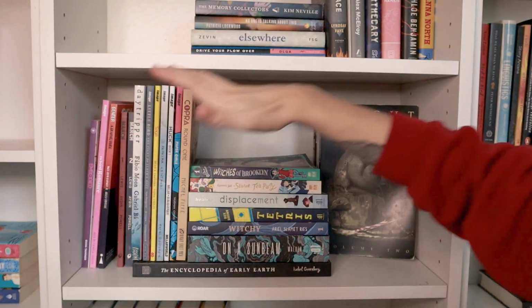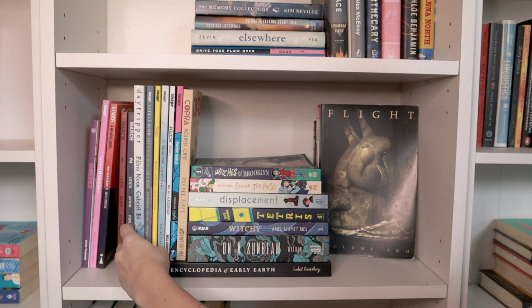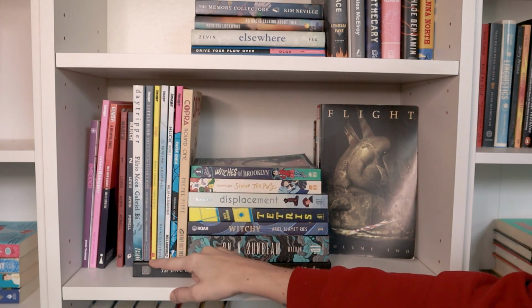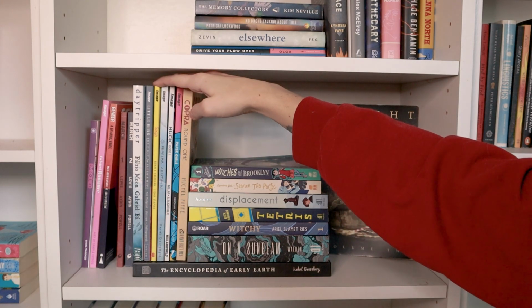Then in this little block that's very satisfying to me, I have Day Tripper by Fabio Moon and Gabriel Bá, Little Bird volume 1, Saga, randomly Saga volume 8, because it's the only one that didn't get lost in the mail when I moved to California from Missouri.